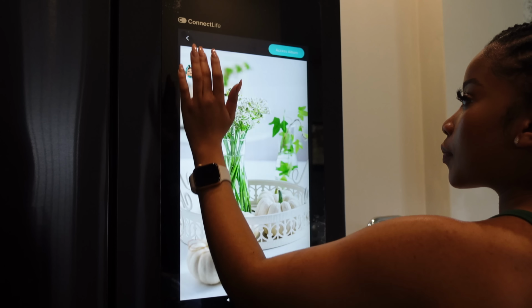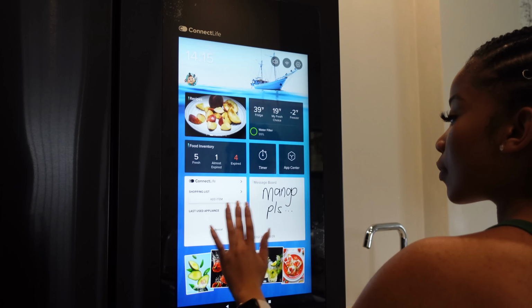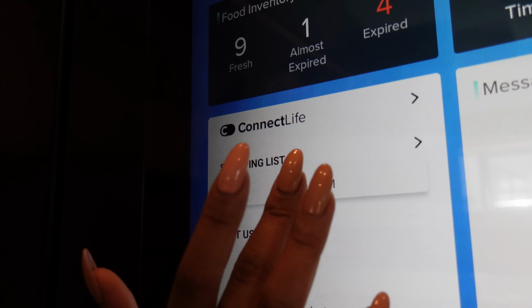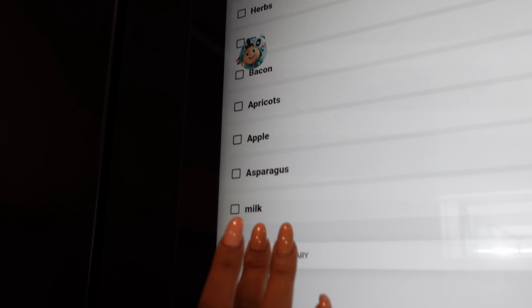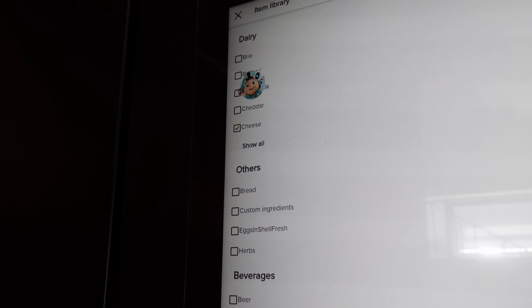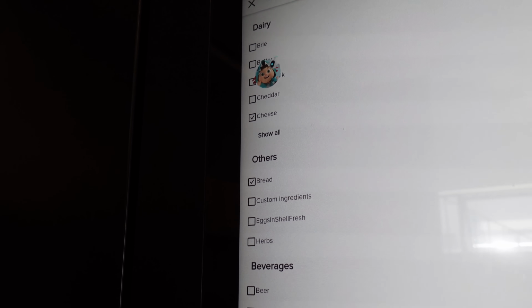Let's start with the cooking feature, since that's my favorite. Say you're a procrastinator like myself, and it takes the most convenient circumstances to complete miscellaneous tasks like making a grocery list. You can literally do this on the go, on the fridge, and it automatically syncs to your phone via the Connect app, making it accessible to you in store.